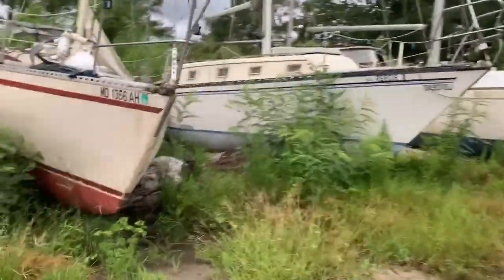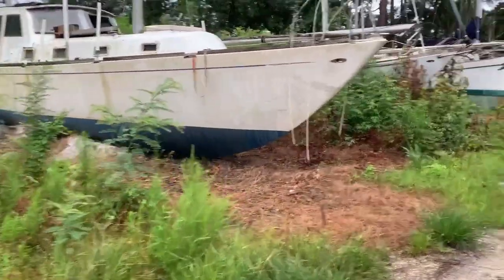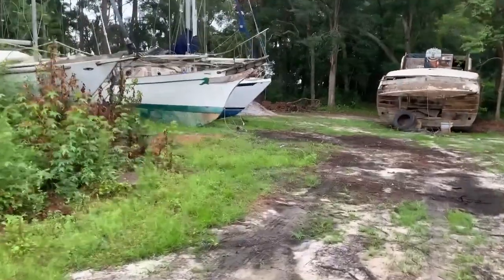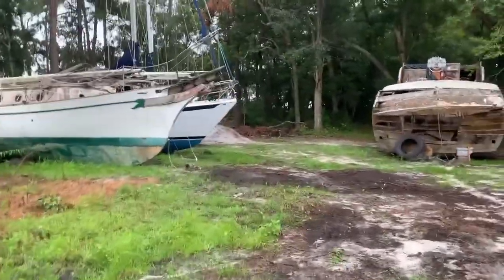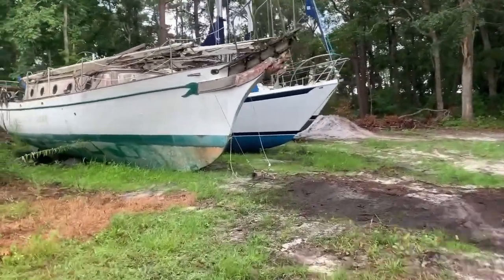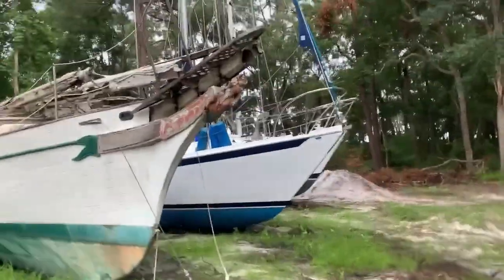Look at this, though. Where boats go to die. Buried in the ground. Not going to make much way that way. I guess no leeway either. Look at this. I don't know what it is. It's like a Formosa or an Island Trader, which is my favorite kind of fiberglass boat. But buddy, I have never seen a fiberglass boat in such poor condition, ever. Look at this thing.